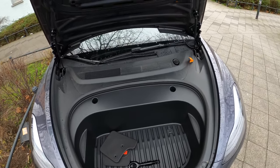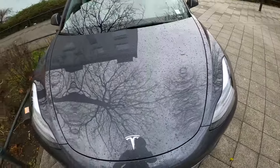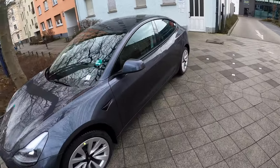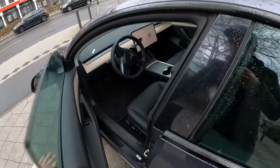Actually, this car is new. I was the first driver driving it. I took it from 21 kilometers. I drove it for the last 1,200, 300 kilometers. Let's get inside.